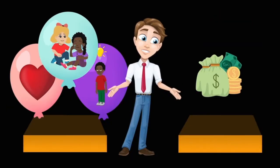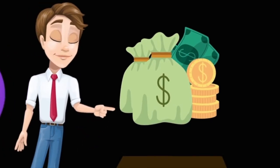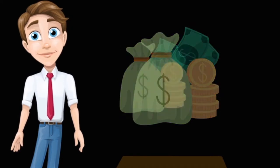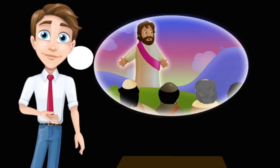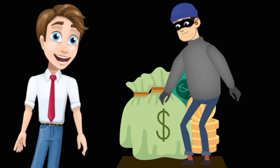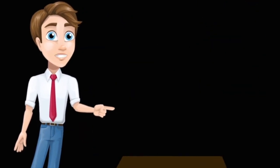If you had to choose one of these boxes, which box would you pick? I know, the gold is so tempting. But these boxes remind me of something Jesus said. Jesus said not to store up treasures here on earth. Jesus said what's inside this box won't last. This kind of stuff can be stolen by robbers, lost, or destroyed. In other words, this treasure is temporary.